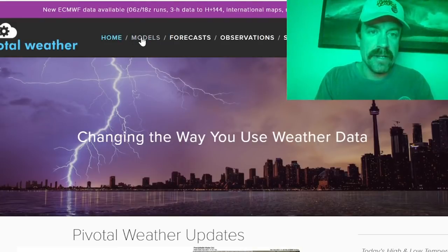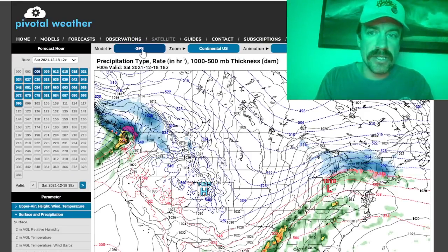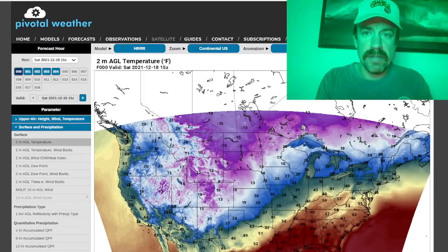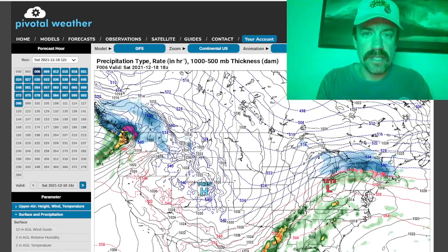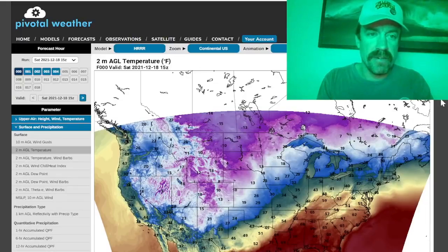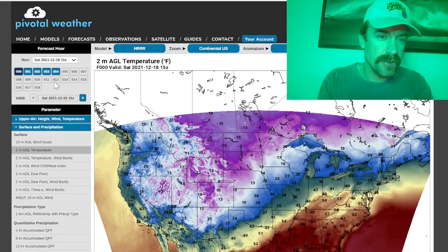You're still going to have decent dew points hugging the coastline. Let me log into my account here. There we go. Pivotal Weather Plus, y'all.